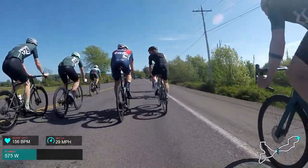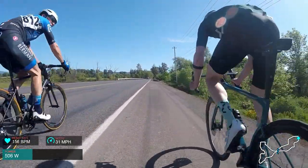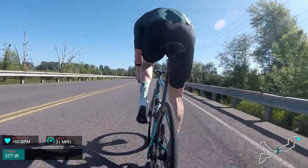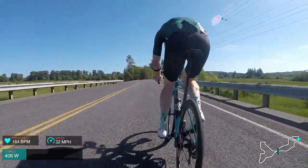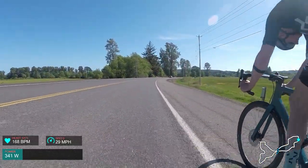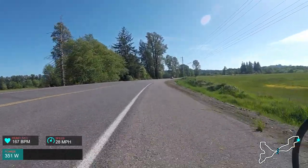So right now we're actually pulling onto the crosswind section of the course. This one's a much worse cross section than the other side of the course, and I figured an echelon would develop, so I'm going with the first move here. By the way, the wind is from right to left. And it looks like I'm getting a really good draft here, waiting to see if the group is going to maybe blow apart. Crosswind is always a good place to attack.